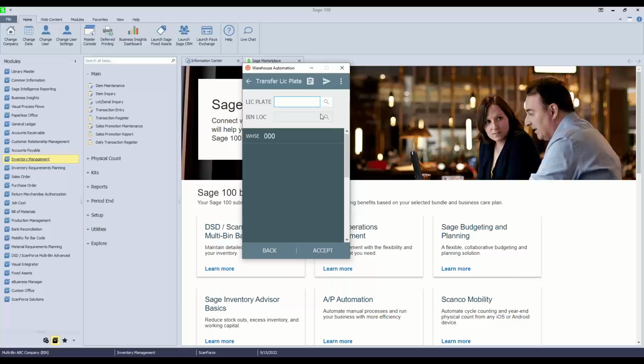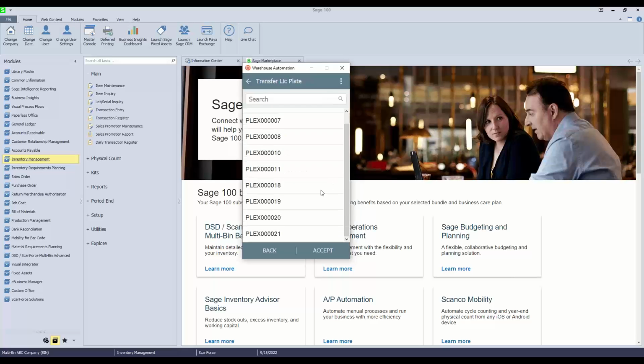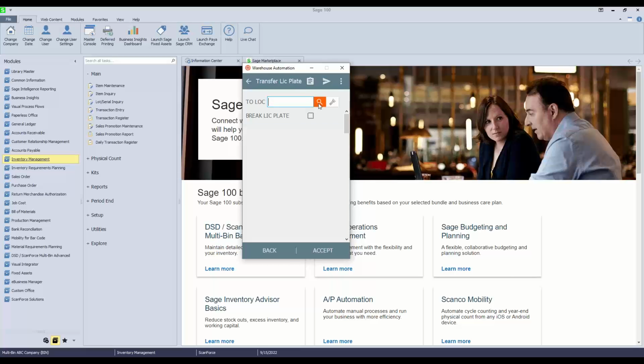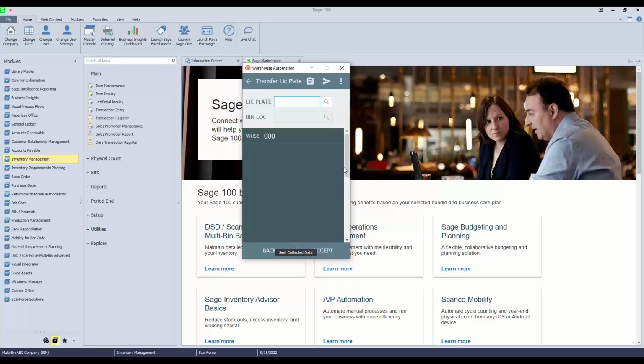So I can go ahead and scan this, or I could even do a lookup here, scroll all the way down to the bottom. Here's the one that I just had. And where am I taking it to? This is where I could now place this out of receiving, and I'm going to go ahead and move this over to, let's say, a primary bin location. And boom, it's done. It now moves that particular pallet in its entirety from, again, receiving to its actual bin location.